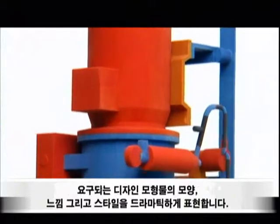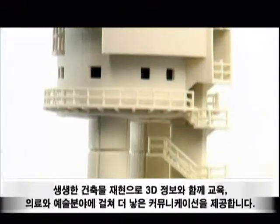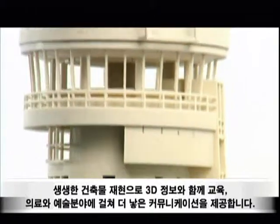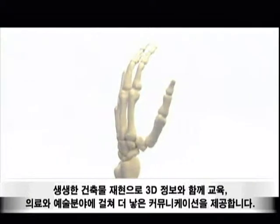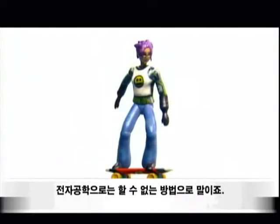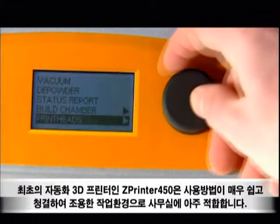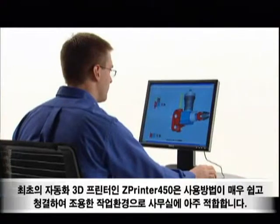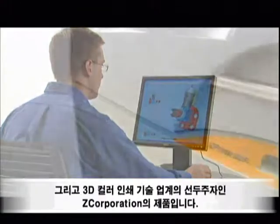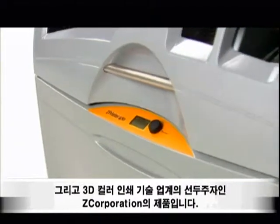Dramatically present the proposed look, feel, and style of product designs and prototypes. Vividly display architectural visions, and better communicate 3D information in education, healthcare, and the arts, all in ways that electronic displays cannot. The first automated 3D printer, the ZPrinter 450, is remarkably easy to use and very office-friendly with clean, quiet operation. And it's from Z Corporation, the industry leader in color 3D printing technology.